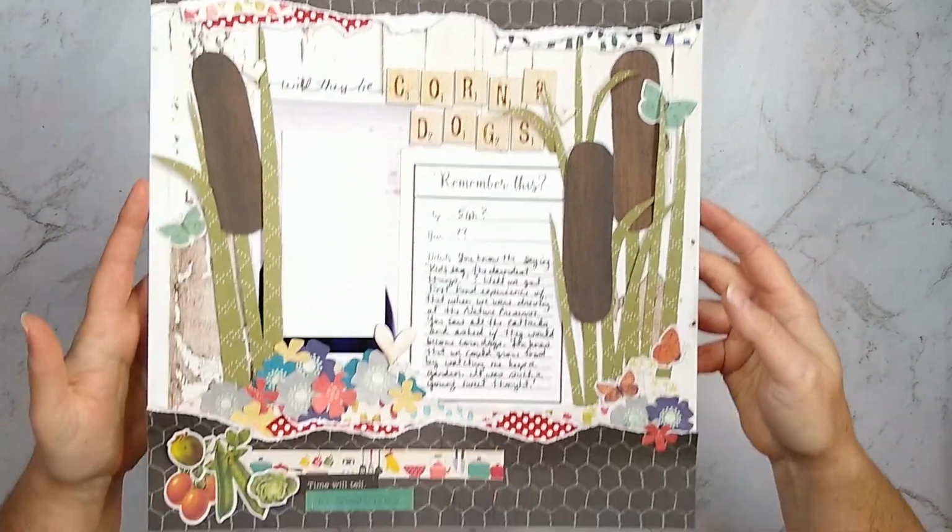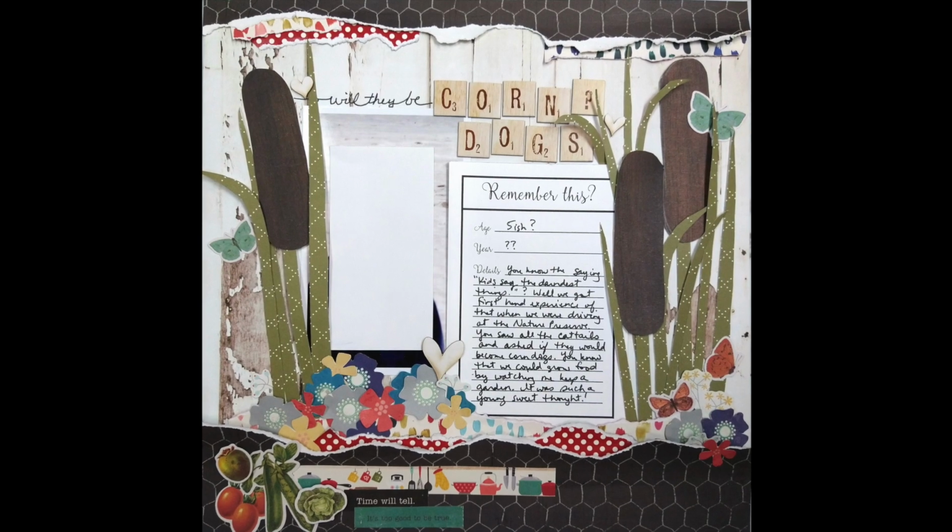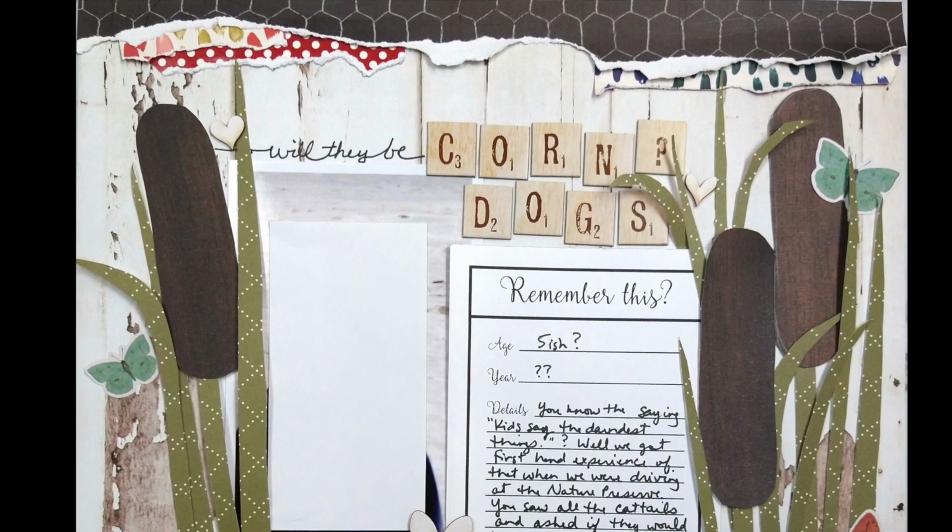So this was a quick one for today. It was a lot of me fussy cutting off screen. I hope you enjoyed the idea of paper piecing a layout, a background, some kind of scenery.